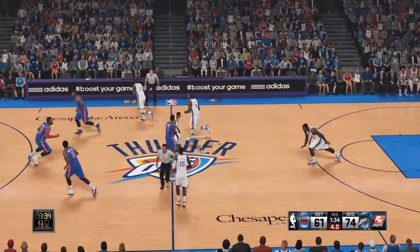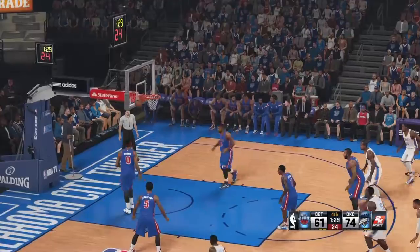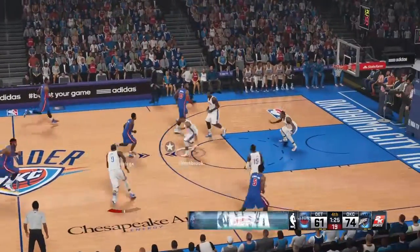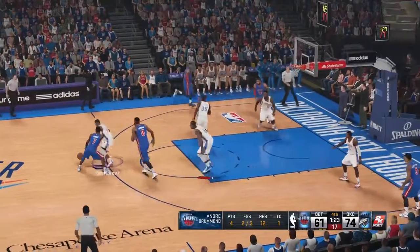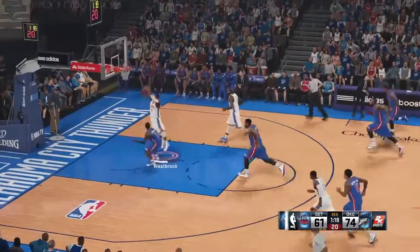And the Thunder with the possession here. Clock is at 3. Here's Ibaka. Almost, but it rolls out. Pistons trail by 13. That's tipped. And here we go with Westbrook heading to the hoop. Jumps up, trips down the breakaway slam.